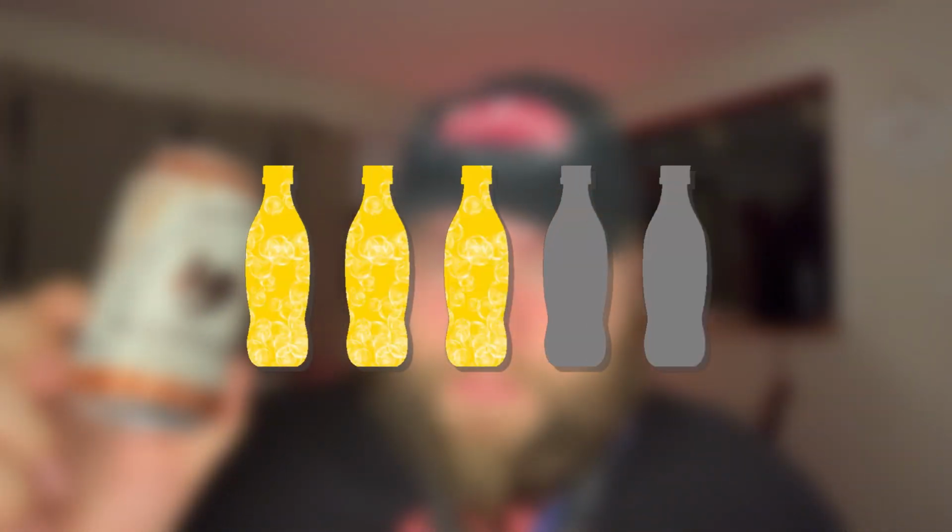So it's because of that I'm gonna go ahead and give Crumb Cake Butter Pecan Cream Soda 3 out of 5 sips. I just expected more than what I got.